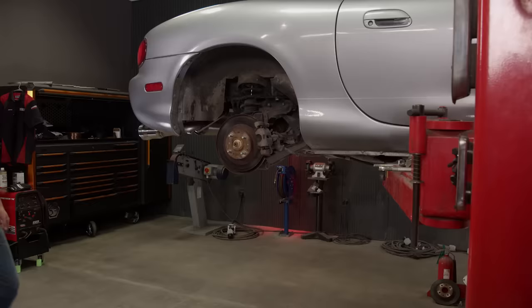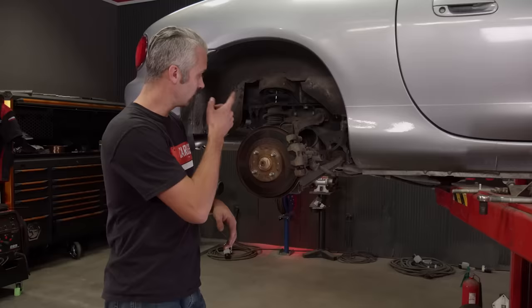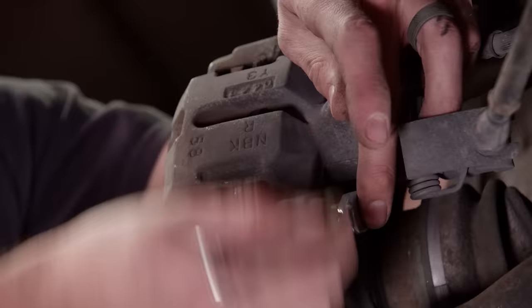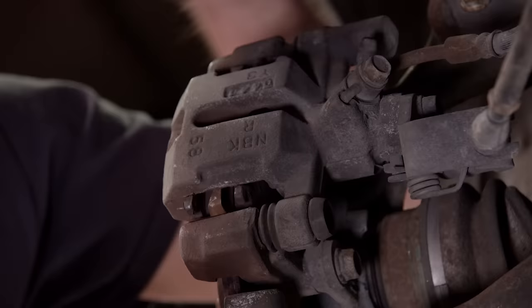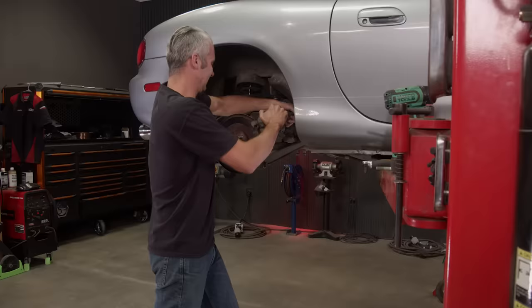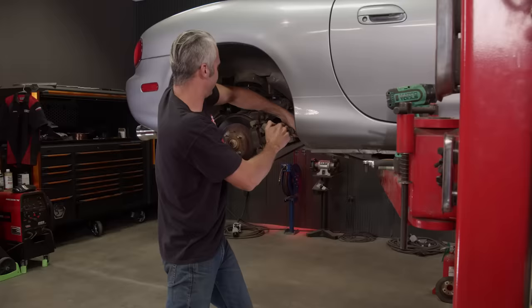Alright, so Jimmy's got the front all buttoned up, and in the rear, it's pretty much the exact same thing. We'll get the pads and the rotors out of the way, get rid of that old strut, and we'll replace it with all the new stuff. Find some way to pry there. Get this thing off here. It's really seized up. All right.